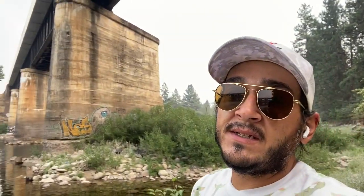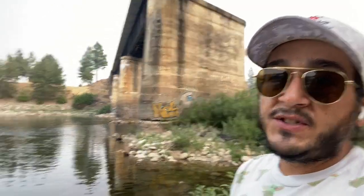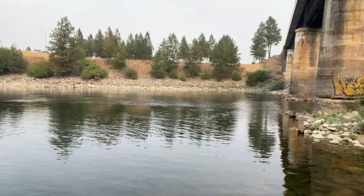Retied. Line in my mouth. Okay. I wasn't going to come all the way down here. I'm going to save it for a different video. We've made it to this awesome bridge here. A little graffiti in the background, but it looks good. This is super slack water right here.